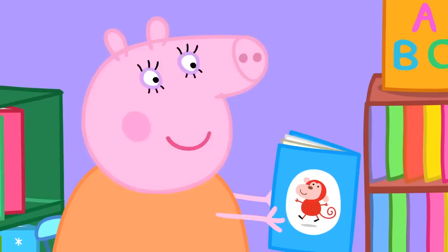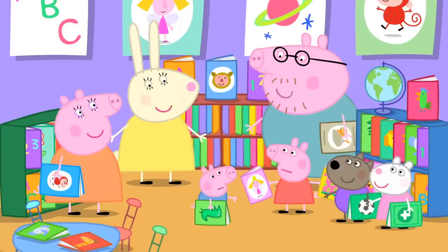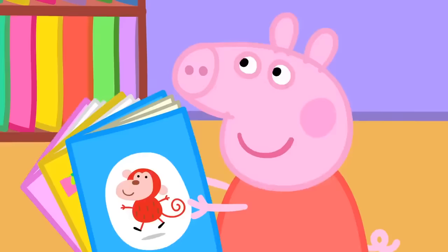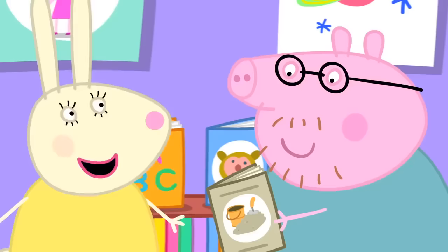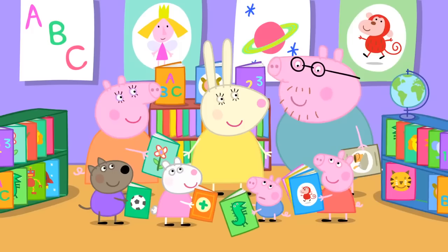We can borrow it and read it at home, Peppa. But I was going to choose this book or this one. You can take 3 books home if you want, Peppa. Yippee! But you must remember to bring them back on time. Yes, Miss Rabbit. And you must remember to bring your book back too, Daddy Pig. I'll make sure Daddy remembers. Yes, Peppa. I'm sure you will.